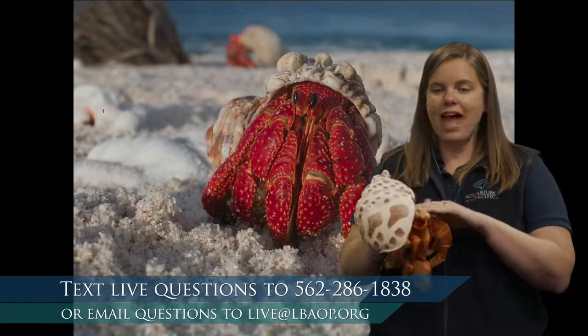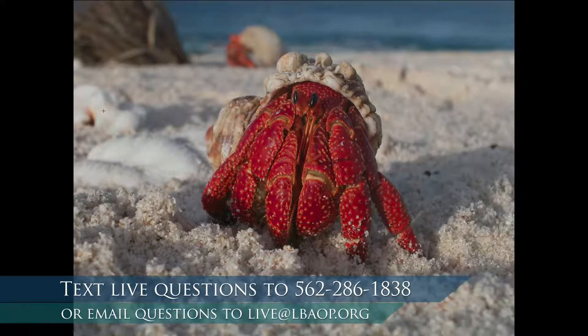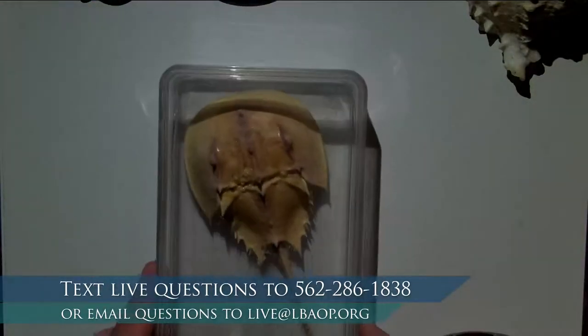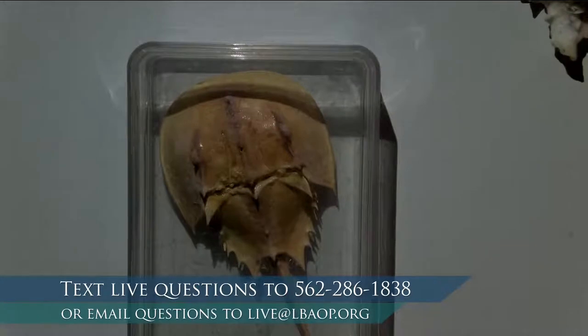So they do have an exoskeleton. I have a horseshoe crab here that we're going to look at. And this is just a molt. So there's not a living animal inside of there. This is just a molt.